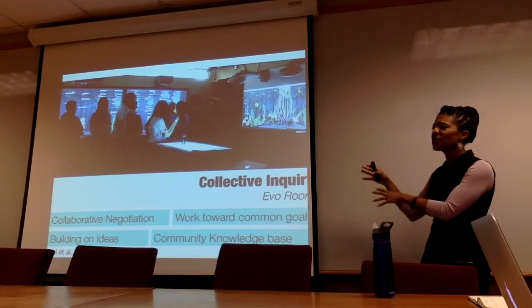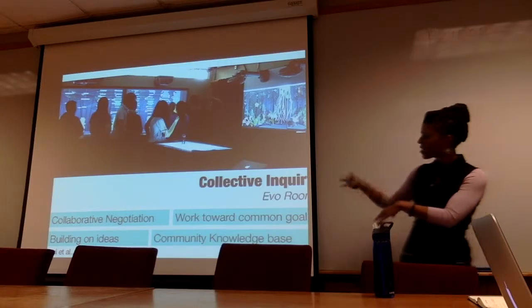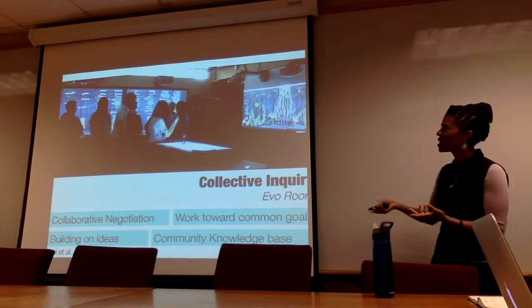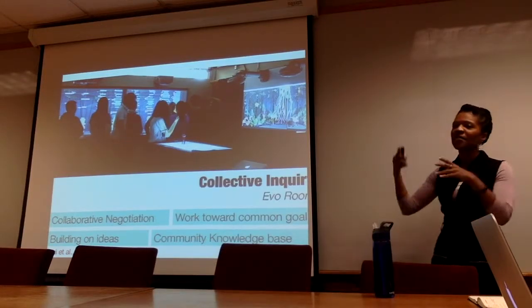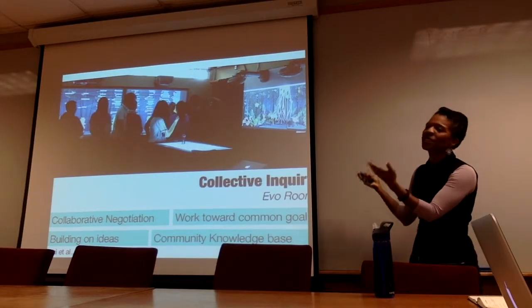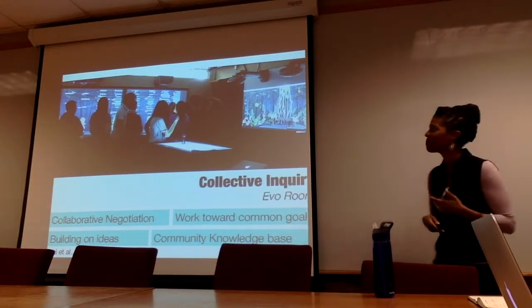And this we're building on the work of embodied learning researchers like Tom Moher and Chris Quintana and Michelle Lewis. There's their EvoRoom system that uses large displays to visualize simulations of rainforests, for example, over millions of years.